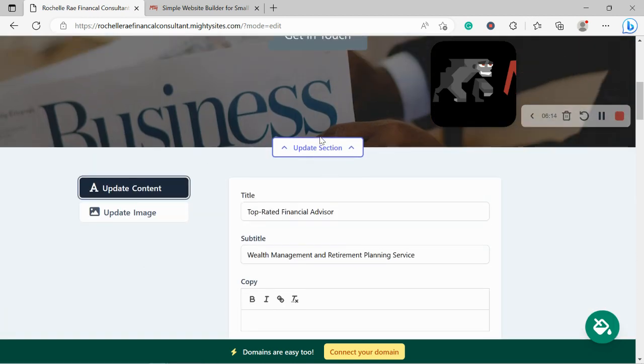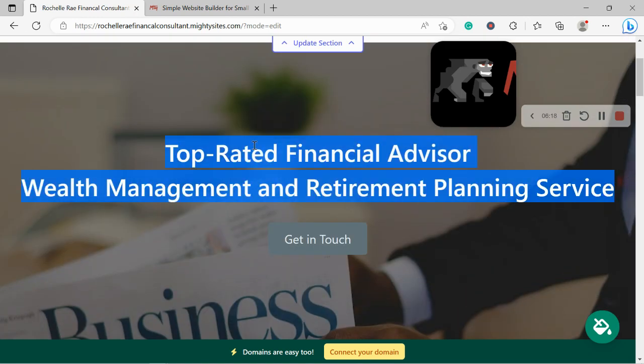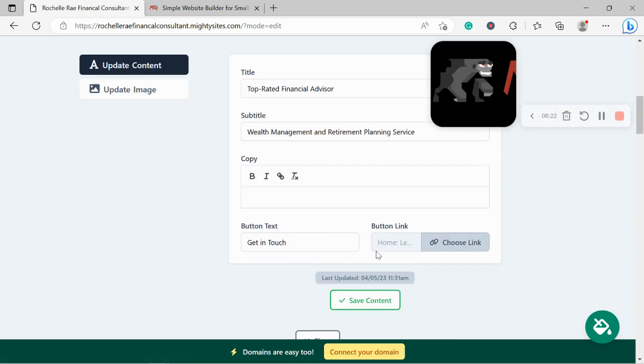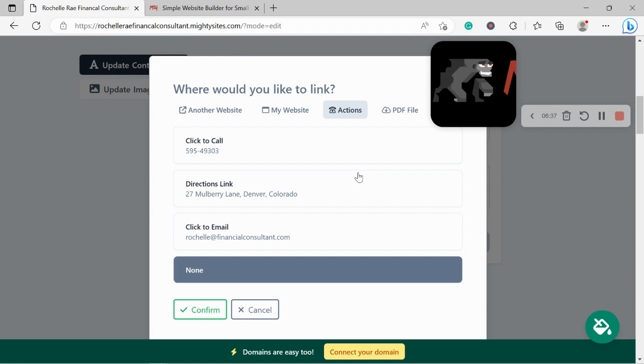Let's head to update contents over here. We can put our title, subtitle, change our content to suit our needs. The button doesn't have to say get in touch, but I'm going to go ahead and leave it and choose my link. Now over here you can link to another website. Maybe you have a calendar booking website that you take bookings on, or you want to link to another part of your multi-site website like the lead form at the bottom, which I'm going to get to in just a second. Otherwise, an action like click to call, directions or click to email.